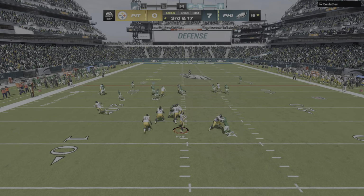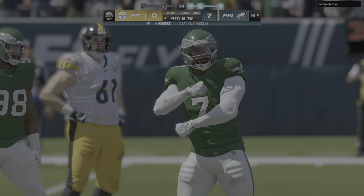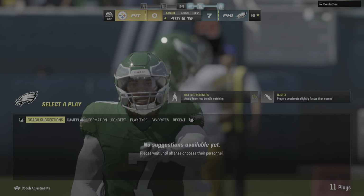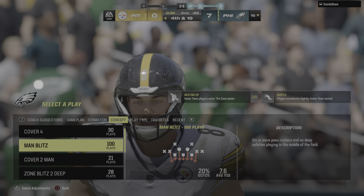Third and long for Pickett. Eagle pressure, too much this time. Down he goes. Hassan Reddick. That is now two sacks for him here in this first half.